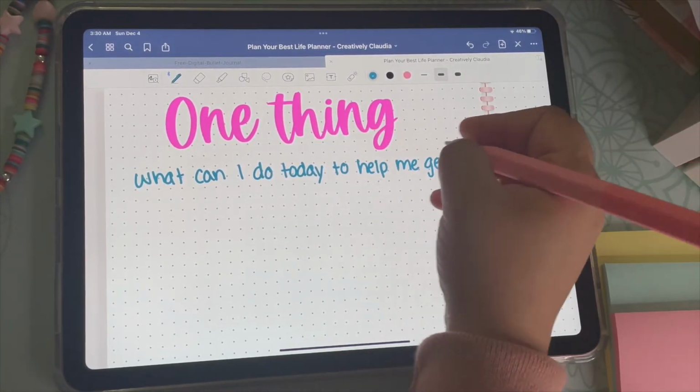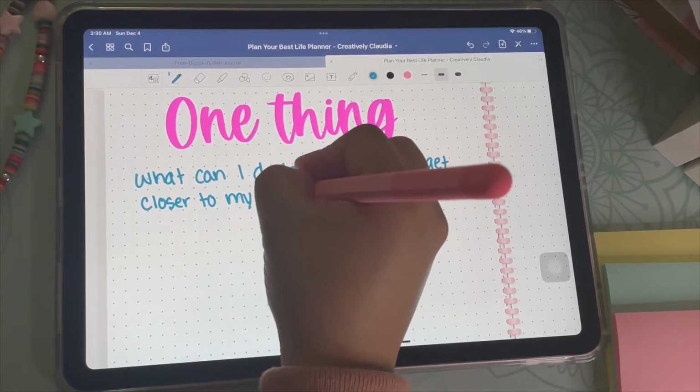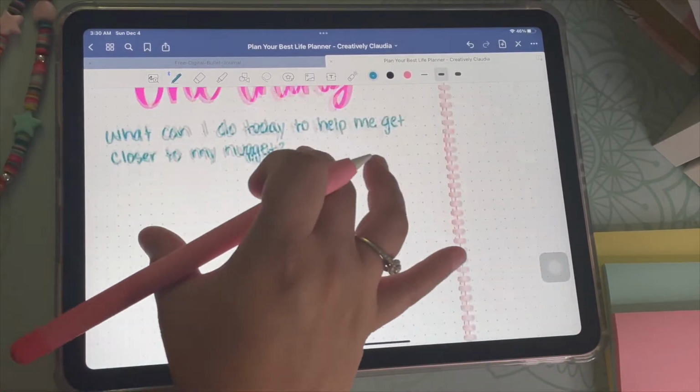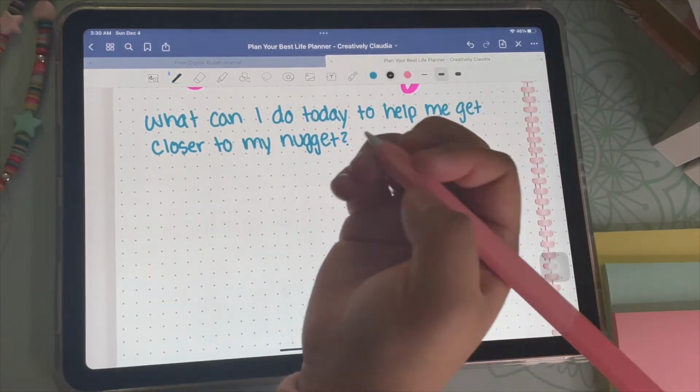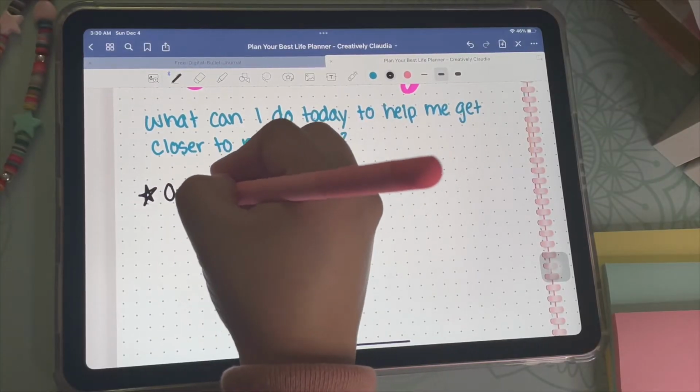This one thing has to be something that moves the needle forward, even if it is something as small as taking out the trash if your goal is to have a clean house, or planning out your week if your goal is to be more organized and productive. Your one thing will change every day because that one thing you decide on is meant to be completed the same day you create it.